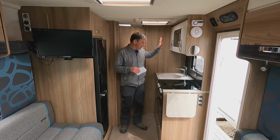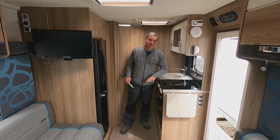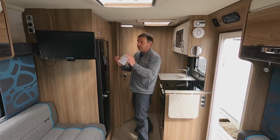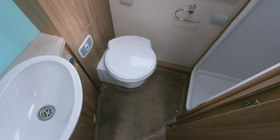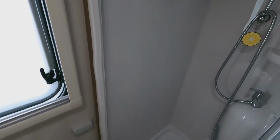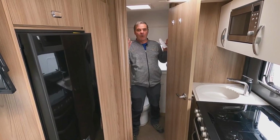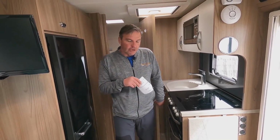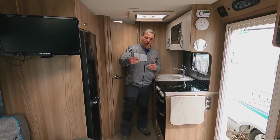Again, we're getting a microwave, nice sink, tap area. Again, hob, grill, oven, does have a hot plate. And what I really like nowadays are the slimline fridges. And then at the back, we're getting a nice wash area with a separate shower. The back area is a really good area as well for getting changed, so it's not intrusive. So the Swift, proper 2-berth camper van. Obviously we're not getting a fixed bed, it's a compact van.